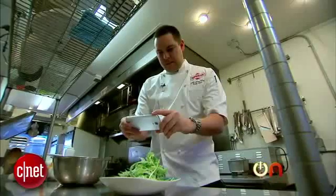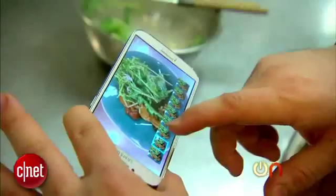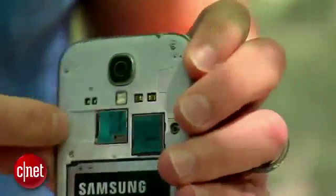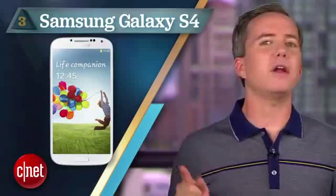At number 3, the Samsung Galaxy S4. It may be in the middle of this list, but when it comes to Android phones, nothing gets our unqualified recommendation more than the Galaxy S4. You get a 5-inch screen, 13 megapixel camera, a replaceable battery, and something that none of the other phones so far have included, a micro SD card slot for extra storage. Now, it's not the sexiest phone or the fastest or the biggest. I'm not personally thrilled with the way that Samsung handles Android, but this is a very popular phone that is easy to recommend. But why ditch the iPhone just to go with something obvious?